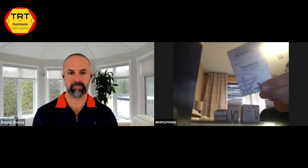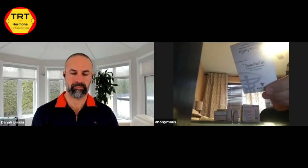This is Alpha Pharma, right? It's a pretty famous brand. They're out of India, and it comes with a scratch code. You can scratch it off and check it on the website. So that really can't be faked, because it's not like these codes here, for example, that are just out in the open for a faker to get a hold of, right?